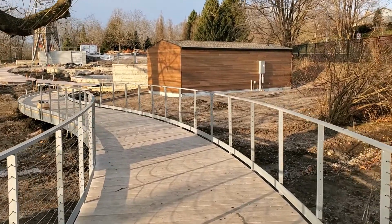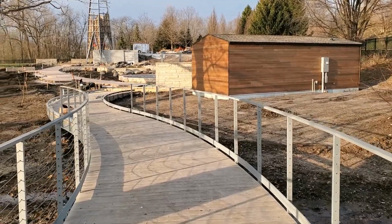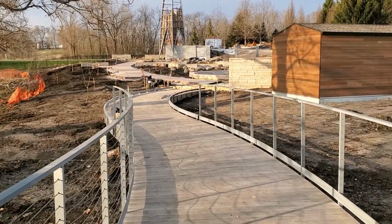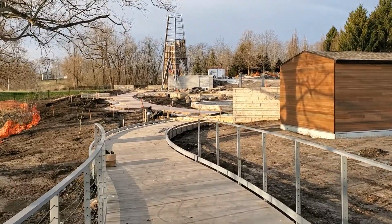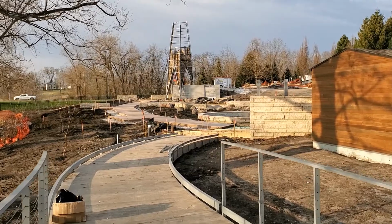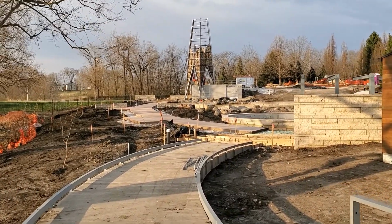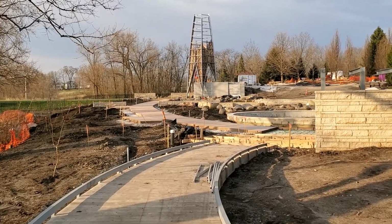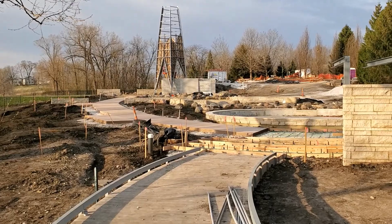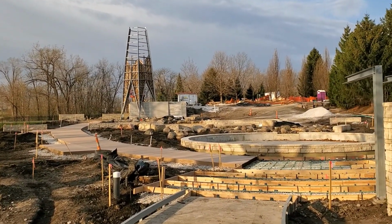I also love this curve that you're going to go around, and when everything is fully foliated, you really won't see the entire project. You won't see this garden until you round that curve. So I love that. The tower will be what we call a focal point, and as you round that curve, you're going to see that tower, and it's almost like the element of surprise walking into such an outstanding garden space.